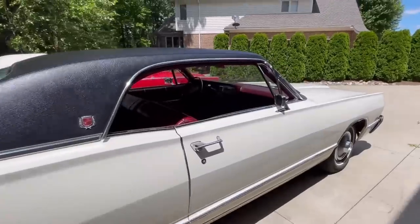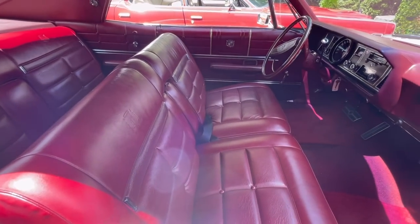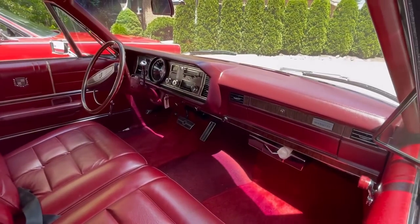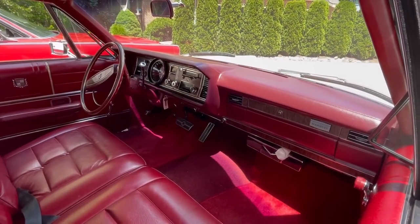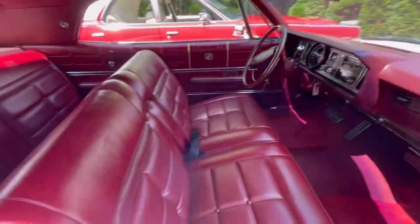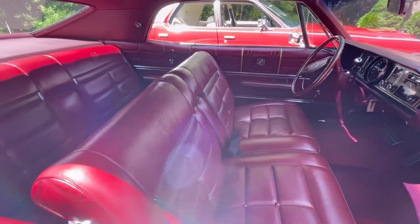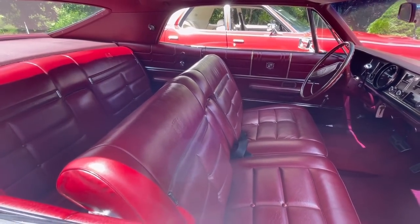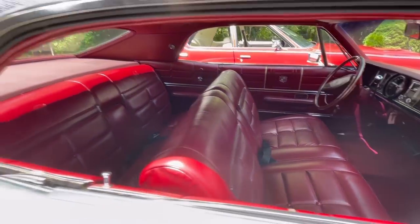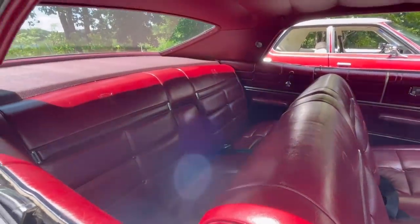It has the twin comfort lounge seats, power steering, power brakes, power antenna, AM radio, standard 390 four-barrel V8, twin comfort seats, the split bench with the armrests. I believe they made that optional in 68 versus standard. Just a handsome car.